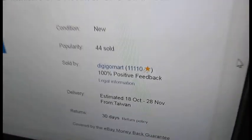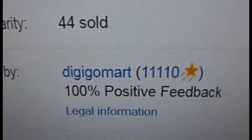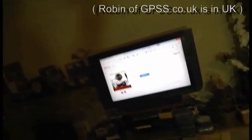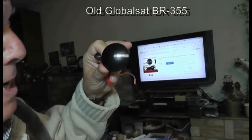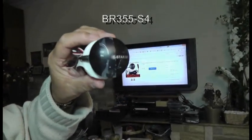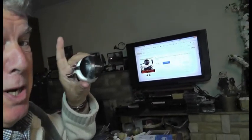Now I must emphasise that we only have the problem with one unit, and that was within a batch. For years I've got my Globalsat GPS BR355s from Digigomart. They've always given an excellent service and provided kit, and of course I've had excellent technical support from Jesse in the States, even though you could argue the support should be coming from Taiwan. In the earlier years we had the older SiRF chipset, and of course now our autopilots are based on the later one, which is much better when it's set up properly, and we've only had the problem with one unit.